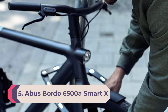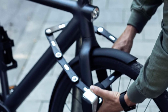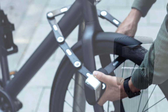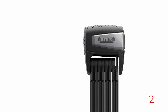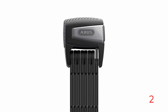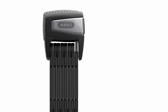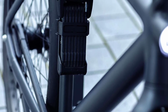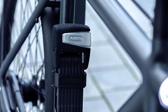I've already been quite clear that folding locks are less secure in exchange for better ease of use. Abus has an answer to that criticism though. The Abus Bordo 6500A SmartX takes everything good about the standard Bordo 6500 and upgrades it with electronics. The result is a lock that's both more secure and more convenient. Instead of a key, the Bordo 6500A SmartX is a smart lock that relies on Bluetooth. The heart of the design retains the same series of 15.5 cm long and 5.5 mm thick hardened steel bars.